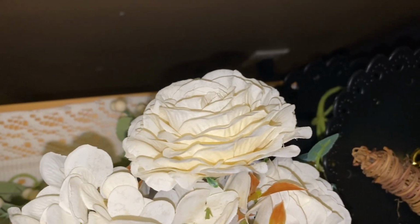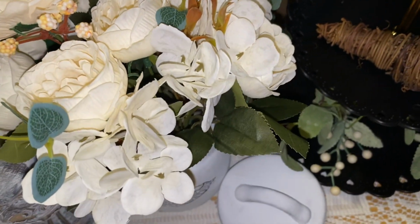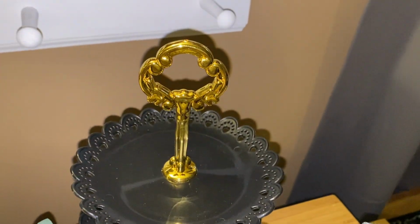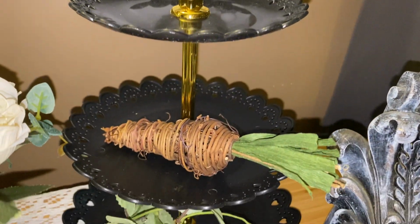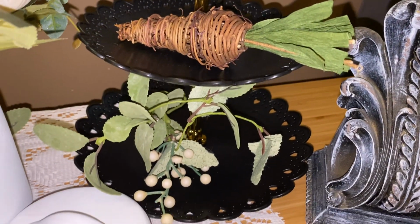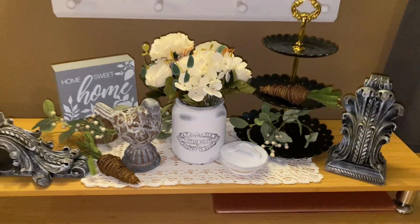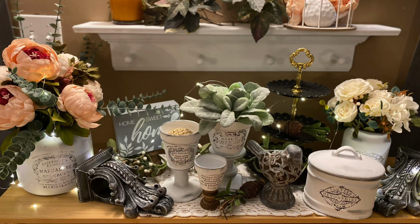But I want you to look at these flowers. They almost look like paper. They are beautiful. The quality is ridiculous for the price, y'all. Look at this beautiful tray. Can you believe the price? And I mean to tell you, it's just gorgeous. Now, let me show you my final reveal, everything, the way it comes together.